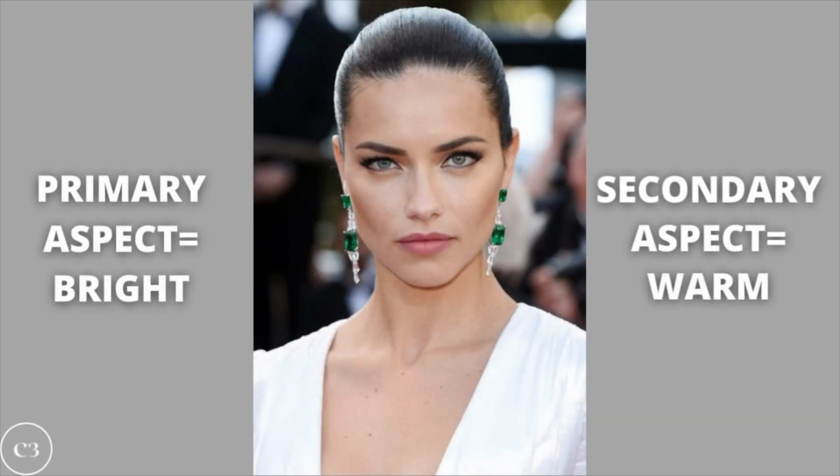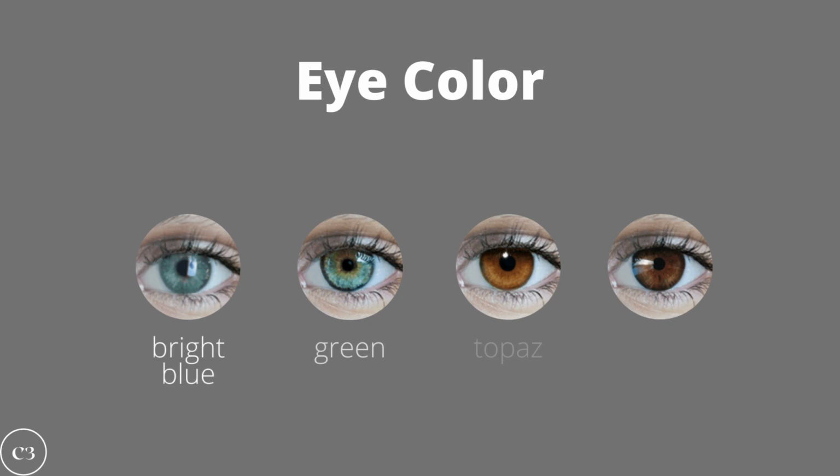The number one way to tell if you are a spring color season is if the primary aspect of your overall appearance is bright, and then the secondary aspect is warm. So this essentially means that colors that are warmer are going to suit you better than colors that are cool. So we're going to move on to the eye color for a bright spring.